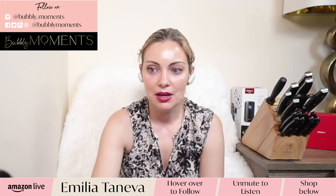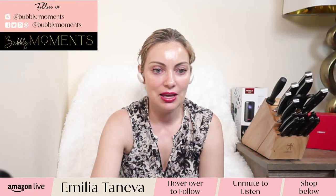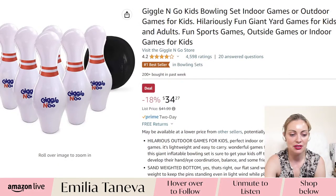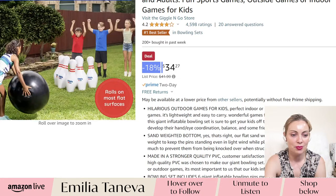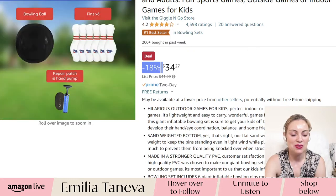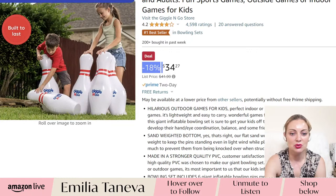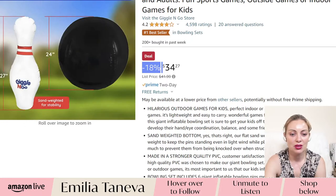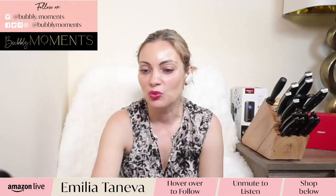Okay, the next item I have for you guys is a bowling set. So this is great for gifting and games at home for kids with 4,500 positive reviews, 18% on discount. So this is a big bowling set. So what fun for the entire family. This is what's included: bowling ball, pins, six of those pins, and then you also have a repair pouch and a hand pump. Those are the sizes. So oversized bowling fun. Those are inflatable. Great toys. Something else that you can use to spend more quality time outdoors.